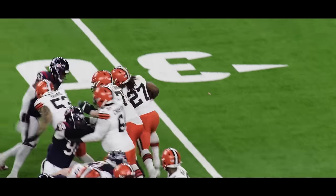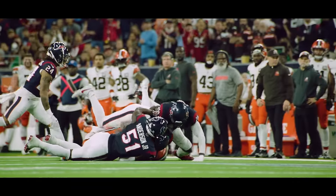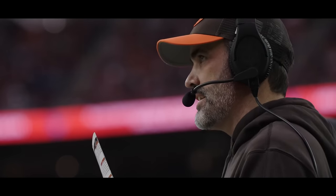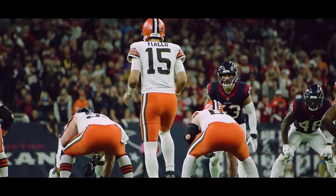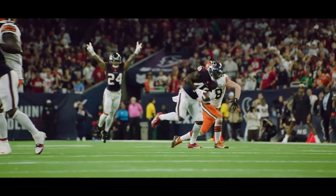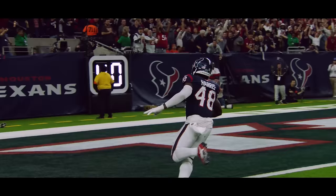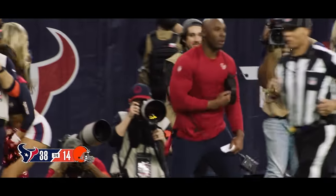Hand off, Hunt running to the right. He's not going to get there. Swarm. Cashman and company. The Browns feel like they have to go for it here. Fourth and two, Cleveland from the Browns 33. Flacco to throw. Flacco. It's picked off. 15, 10, 5. Touchdown, Christian Harris. That's the second one. Welcome to Houston, Joe Flacco.